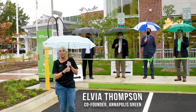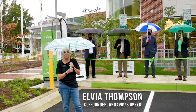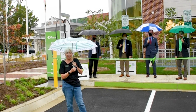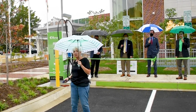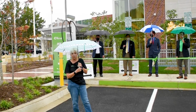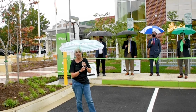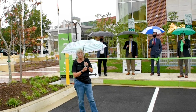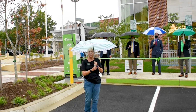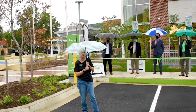My name's Elvia Thompson. I'm one of the co-founders of Annapolis Green, along with Lynn Forsman. And we're here today at the Michael E. Bush Annapolis Library to dedicate these beautiful new electric car chargers. And why is Annapolis Green interested in these? Because if you drive electric, there are no emissions, and it's a good way to mitigate climate change, something everybody can do. So in order to properly inaugurate these chargers, we have some very special guests. And the first one is the Secretary of the Environment for Maryland, Ben Grumbles.